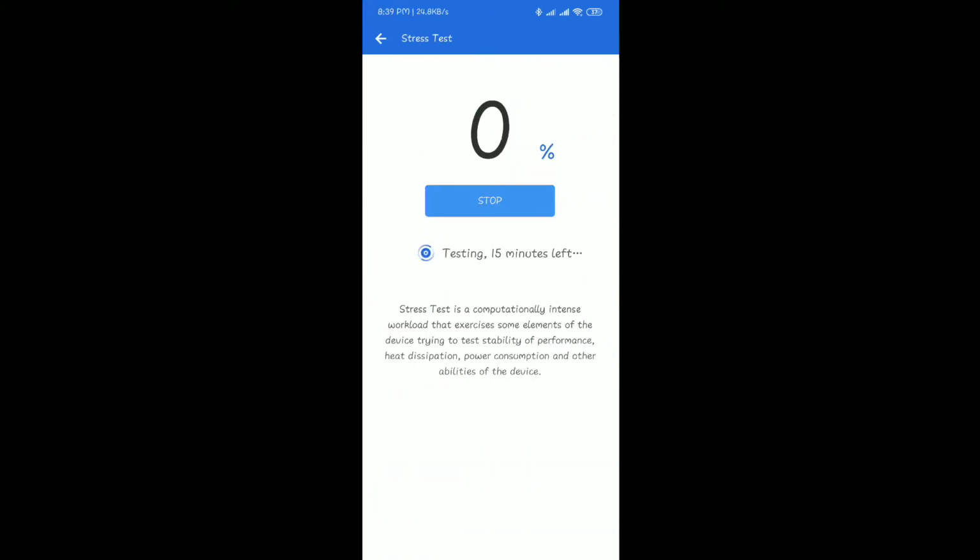This rank is achieved by a very small number of phones, and now I have gone to the stress test so that I can finish the video as soon as possible. I know you guys are bored with the video as it's taking a long time. Let me finish it and jump over the time as soon as possible. It's going to take 15 minutes, guys. I don't want to lag the video. Let me jump to the conclusion.